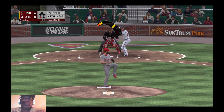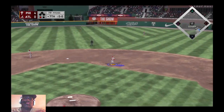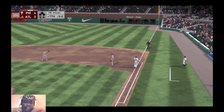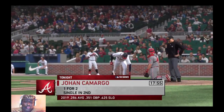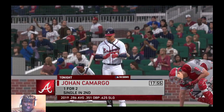Ready with the first pitch. Here it comes. On the ground for Hernandez at second base. And there are 2 away now. Ready for another shot now. Johan Camargo. And Dan, it seems like this starter is just dominating the game right now.